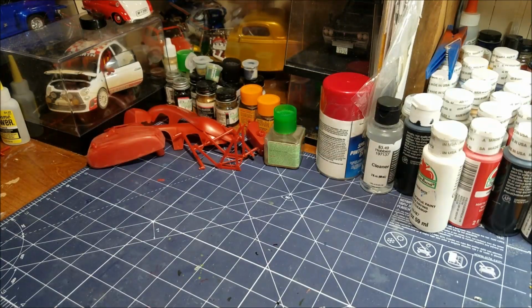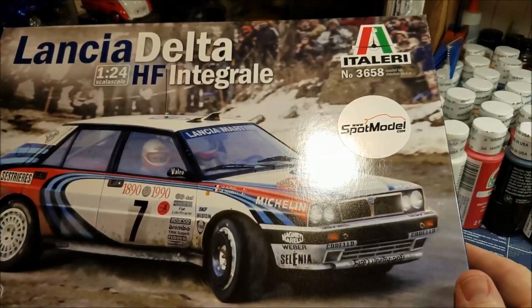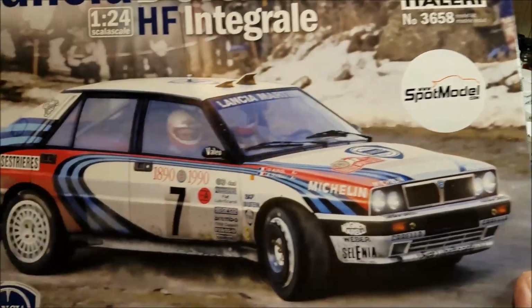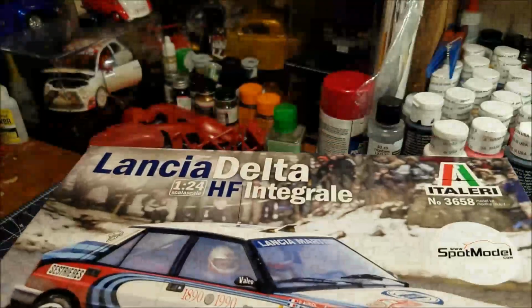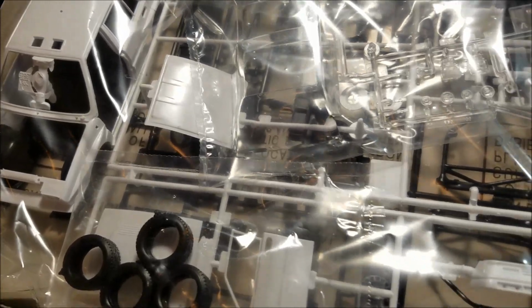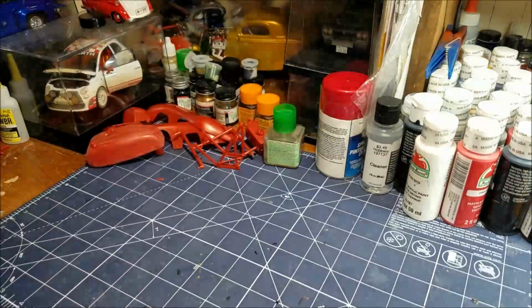The second kit, if I can get it over here, I got the Italeri Lancia Delta HF Integrale, and this is actually an old Protar kit, and they own the molds to it now. So this is the box art, side view, but a quick look at what's in it. It's got one door open, hood opens, but it's a curbside kit, but that's all right. I have the resin transkit for the engine, so when I build this, I'll have an engine in it.